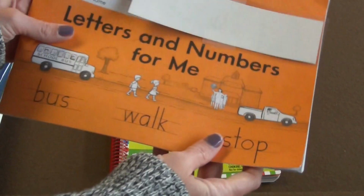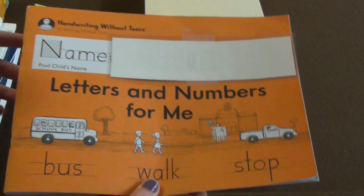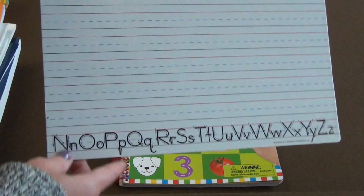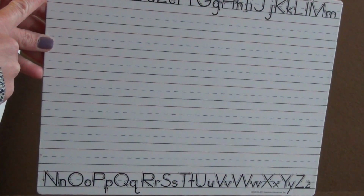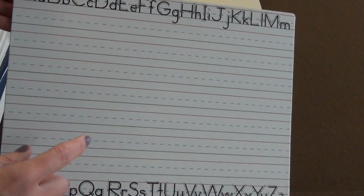We kind of had a hiccup with our writing for a little bit. We were writing in addition to writing a little bit with Explode the Code and writing with our math, and so we kind of stepped back a little bit from writing, and we started utilizing this marker board a lot more. This has the printed letters at the top and the bottom, and this is just a little marker board that I purchased from the Dollar Tree.